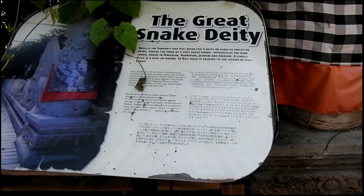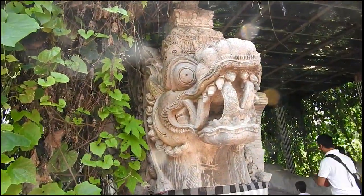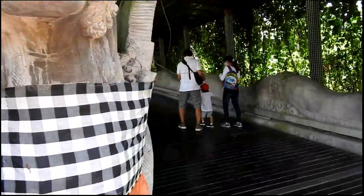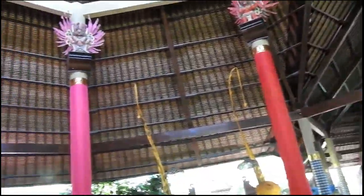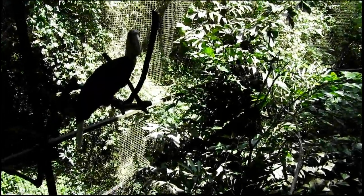This bus will take us to the actual park, which is 2 minutes away. So now I'm in Bali Safari Marine Park. It's already open, but of course, still with a protocol. Hey, fish!